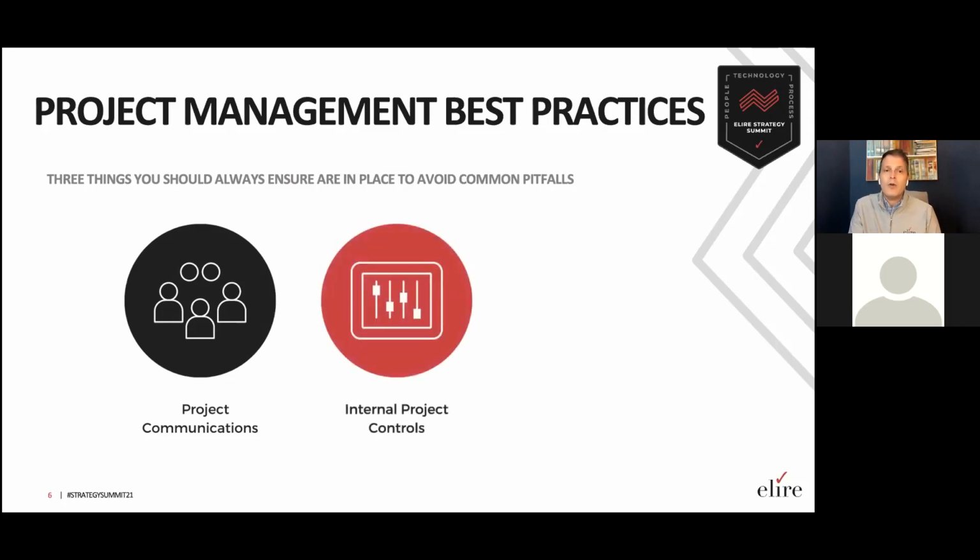The second item are internal controls. Most projects really have the mantra of trying to stay on time, on target, on budget. But there are other project controls that are also very important to look at, such as change management, impact, and risk. So we're going to be looking at a variety of tools that can really help you stay on target and track in the conventional sense in terms of timeline and budget, but also to help you stay on track in terms of impact and risk and some other key elements.